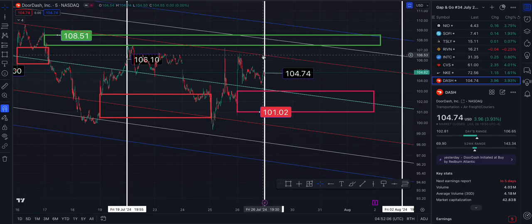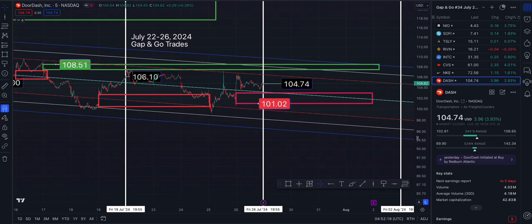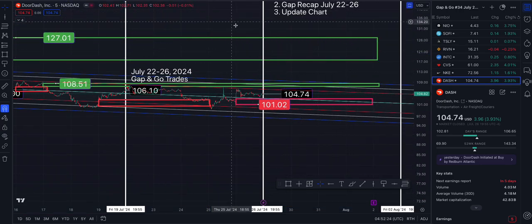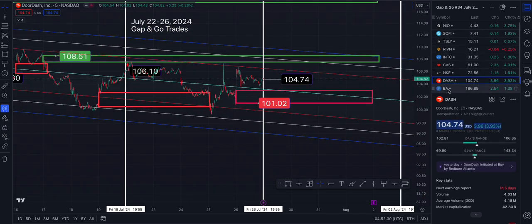Oh, wait a minute. We're here? Yeah, it could. I'm sorry. I was thinking down here. This is the gap to the south side. Yeah, it could if we just wick up. We could tickle it. But we're still going down overall. And that's the other gap up here at 127.01. The next one I'm going to go over is Boeing.